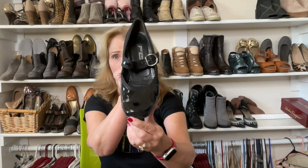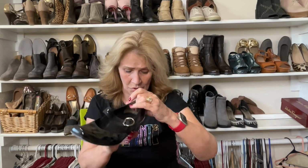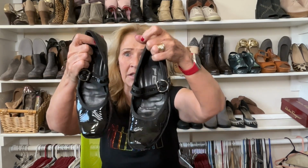Next up is maybe one of my favorite personal shoe brands ever. That is Paul Green. And this is just a little kitten heel, square toe, patent leather heel. It is a Mary Jane with a buckle, and that is actually a working strap. These are in pretty good condition, and these were just a little bit too small for me. I don't know that I would have kept them.